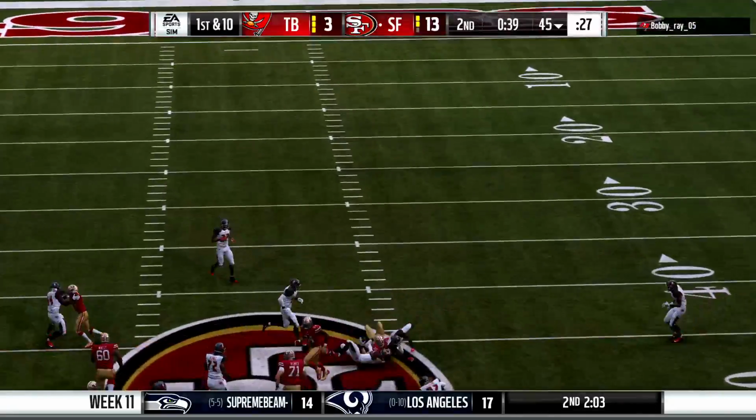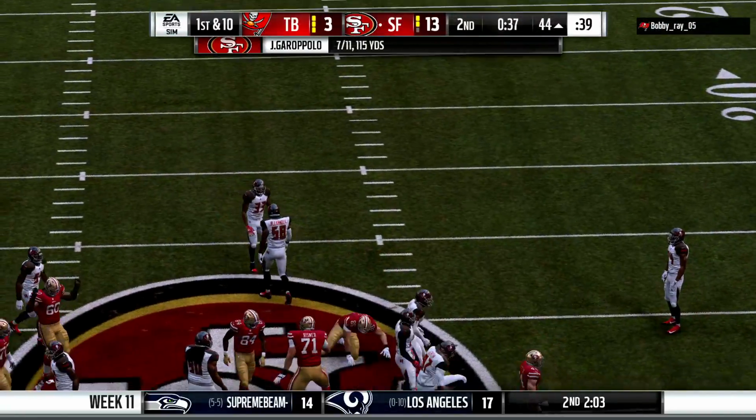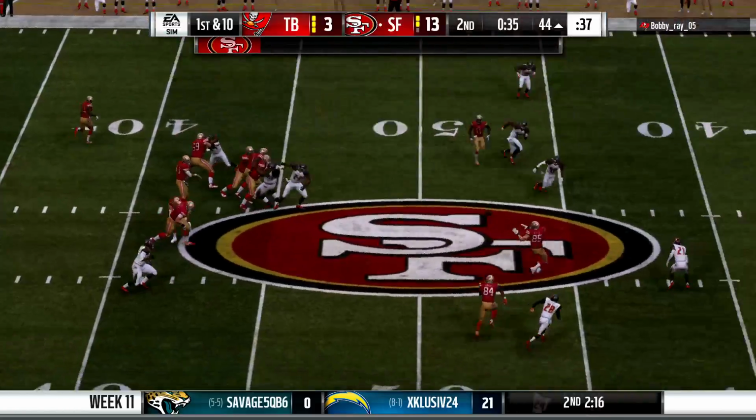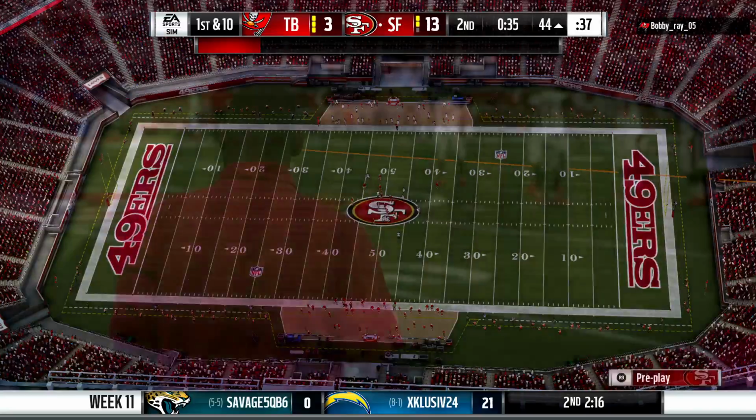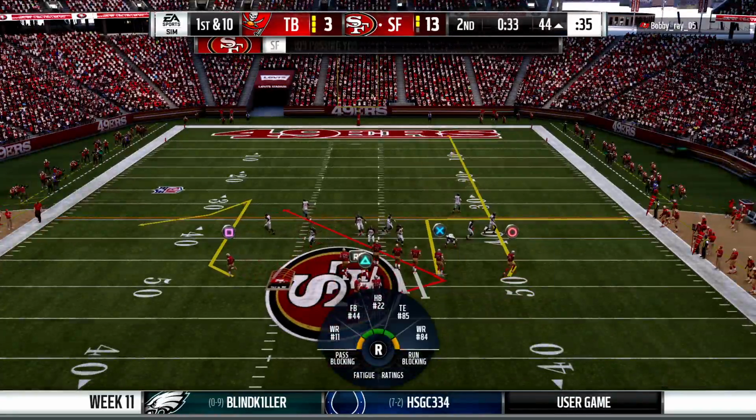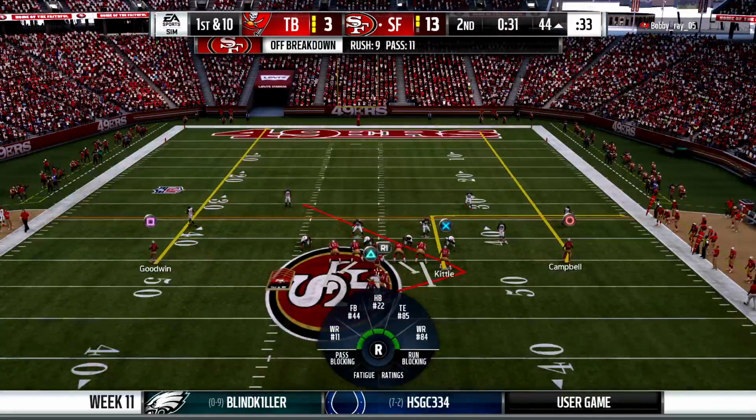Garoppolo on first down. Complete to the tight end, Kittle, over the middle of the field. And taking it across midfield and inside the 45. Garoppolo now 6 of 10 in this first half. He's got his guys a first down here.